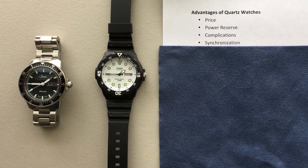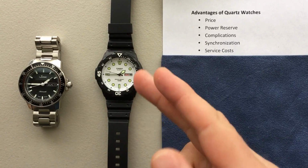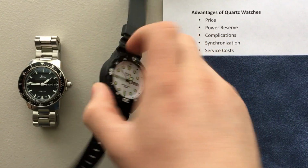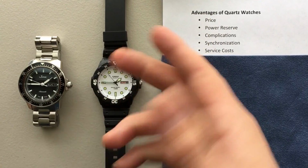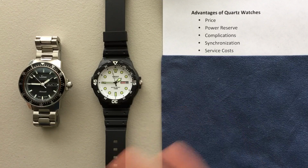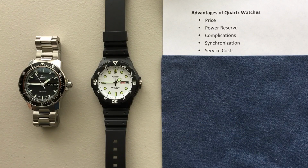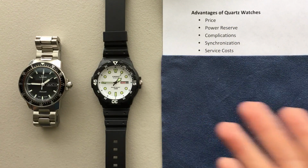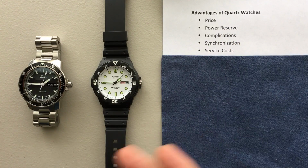Moving on. Another big factor is the service cost. On a watch like this little guy here, which actually uses a battery inside, when that battery dies, I'm going to need to pay like $15-20 to replace it, and that'll be every 2 to 5 years. That's really about it on service costs. I can pay a little more if I want to get it pressure tested, but, you know, what's the point, really? Not an expensive watch.